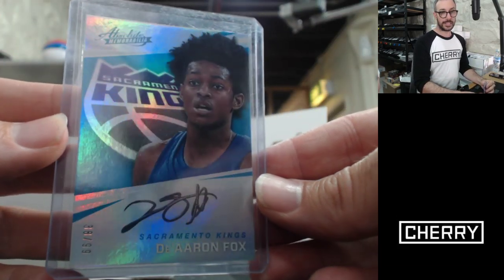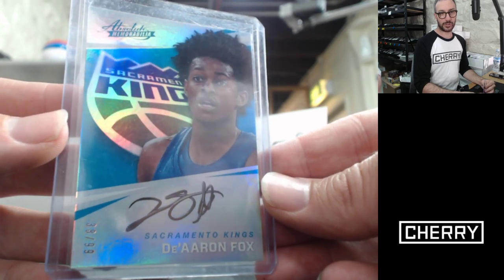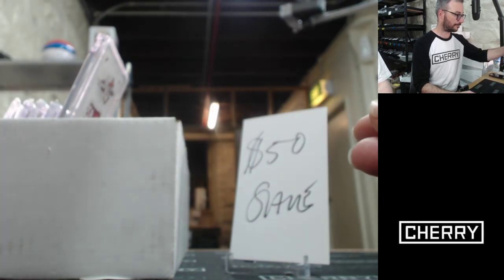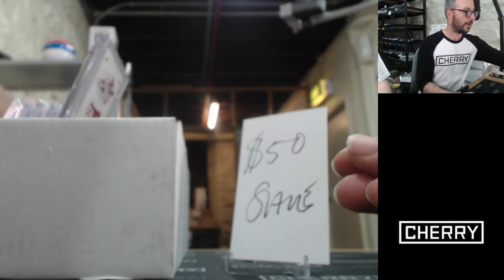This card, Grayson, is the next day auto of the absolute variety, number to 99, De'Aaron Fox auto. Not numbered, but very, very hard to get. Hard to keep. This is a good one.